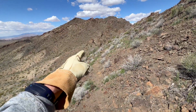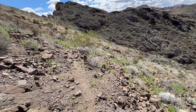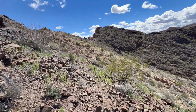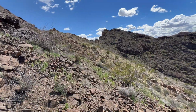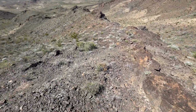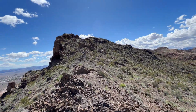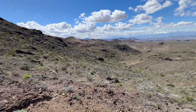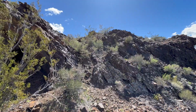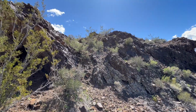I've just been coming across this way, back on a use trail. I just need to follow it up to the top there. I'm coming up, not too far now from the Overlook. It's gotten windy too. The Overlook is just right up there. Just need to get over these rocks.